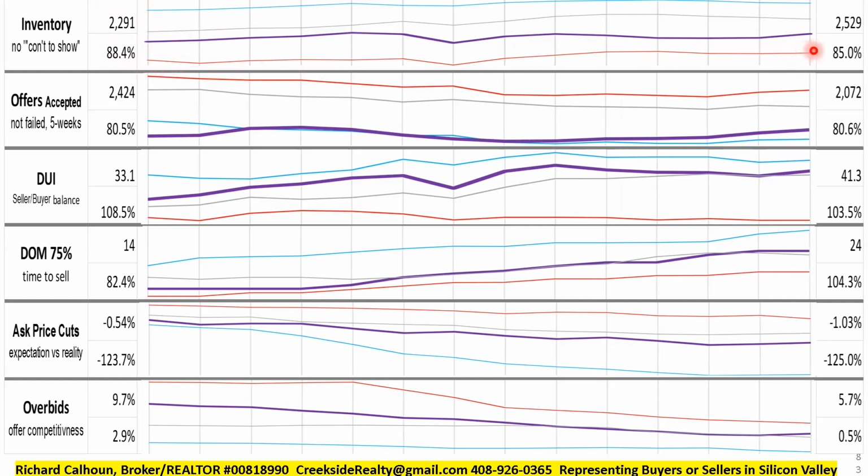You come out to current date and you're at 2,500. So you've gained 200 listings roughly, but your percentage has dropped by basically 3.5% to 85%. So it's still a shortage of inventory, but you can see the distance. The percentage of the gray line is lower than it was back here. So you've gained a little bit of inventory, but normally the market gains more inventory than we've gained. So you've lost ground compared to that 10-year median.